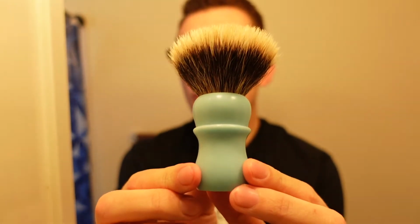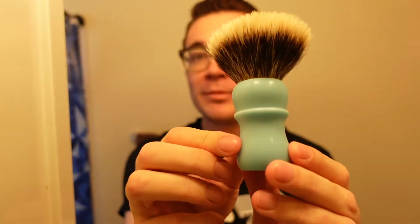So let's start with the brush. This is the Decoration Grooming Randy Watson, like Randy Watson from Coming to America. If you haven't seen that movie or haven't seen that clip, just look up Randy Watson. It's absolutely hysterical. Here's the brush.